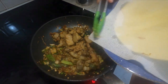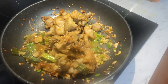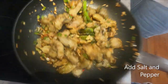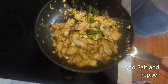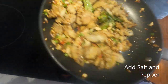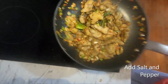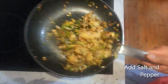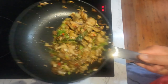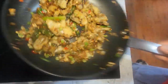Beautiful. And we'll add salt and pepper now. Look at that beauty. Add the salt in as much as you like. I like white pepper. Nearly ready. Look at that, that's what you call home cooked. Home cooking.